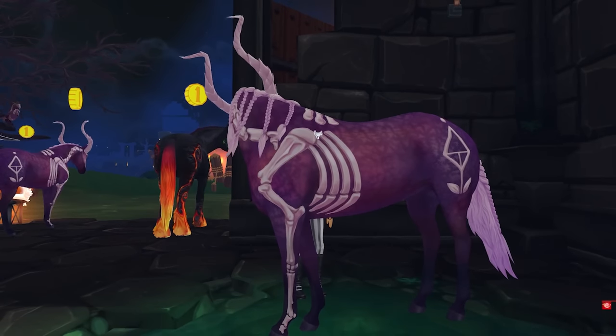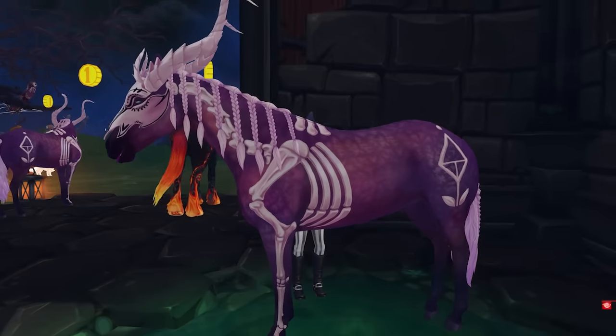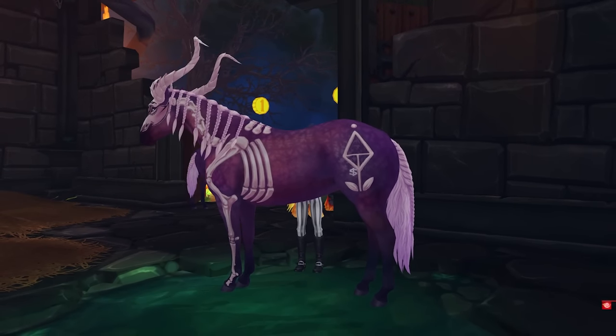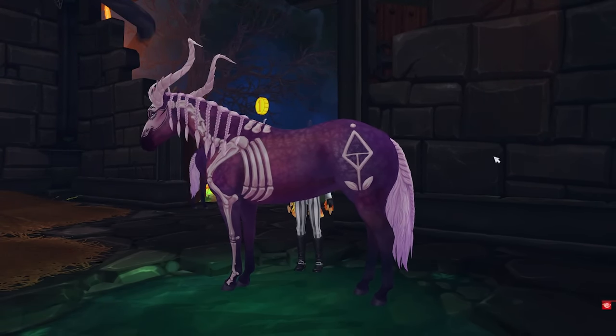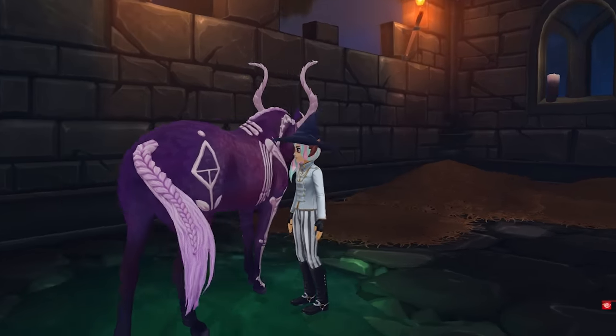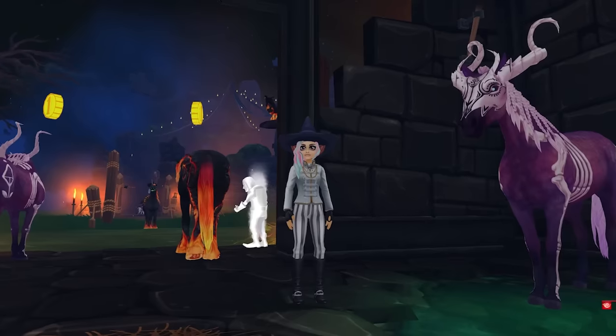I do think it's interesting that they only did half of her rib cage and they left the rest of her without any bones. But she does have this interesting little flower bone design. And then she's got this braided tail, which again, kind of looks like a bone going down. That's what I think. I think they did a really good job with her.